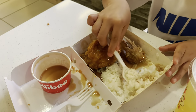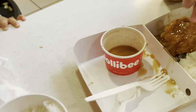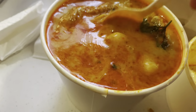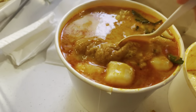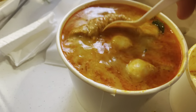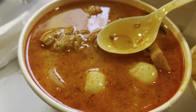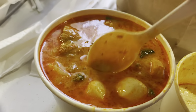How's the Jollibee? Tastes like U.S. Jelly Bean. All right, pretty good. The soup, the curry soup. This is pretty good. You know what? I've had laksa soup in the U.S., but not as great as Singapore. It's a little bit bland in the U.S. The one I tried, a little bit bland, but this one, it's very flavorful. Almost as good as the Singapore one.